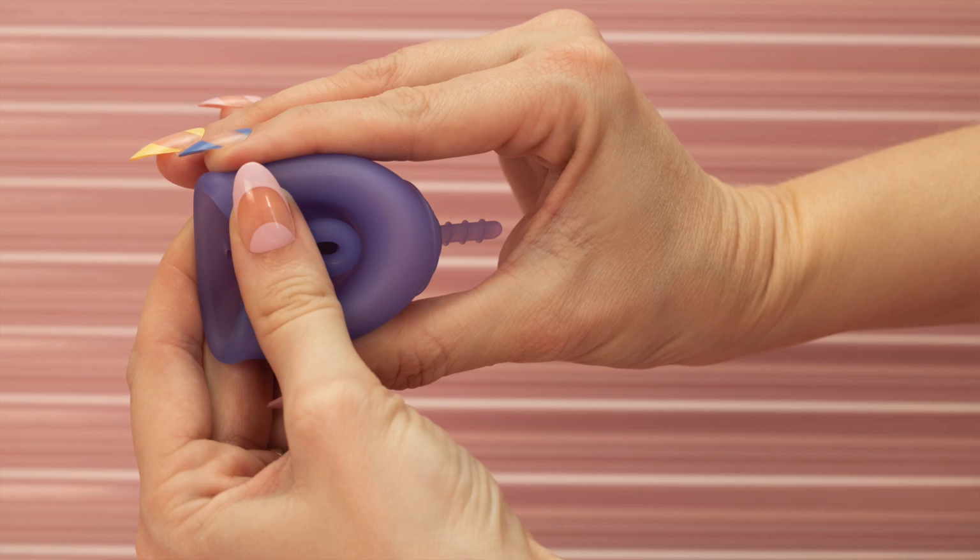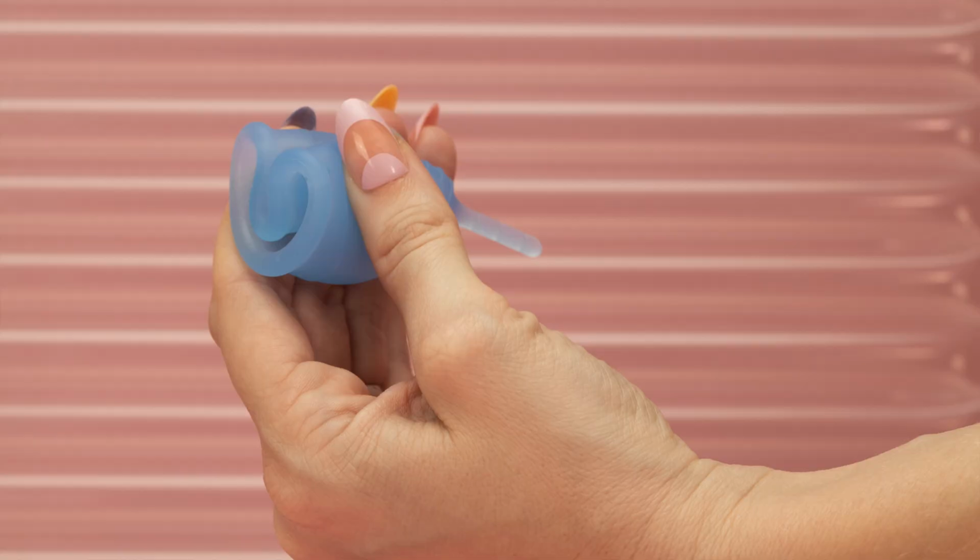Another con for menstrual cups is that there are lots of different ways to fold them, and some will work for you and some won't. So you kind of have to cycle through a set of between 5 and 8 different fold styles.